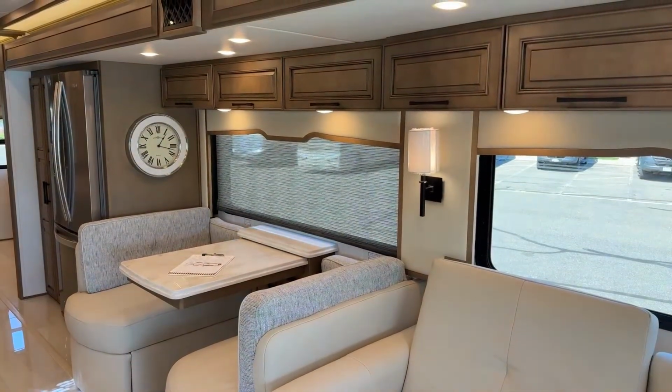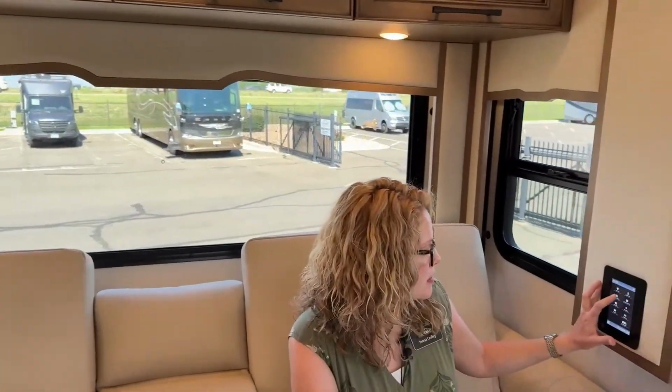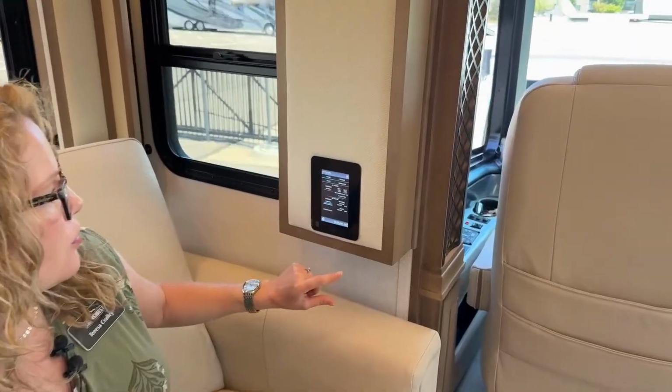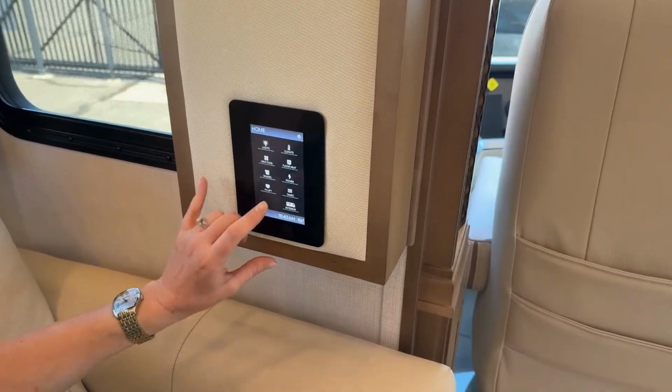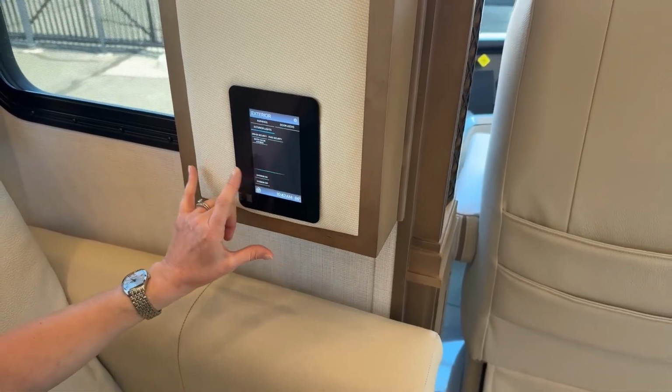We also have the ability to change the HVAC here, turn on and off our floor heat, and check our power system. I can even turn on my generator from here. And then I can check my tank levels and turn on exterior lights as well.